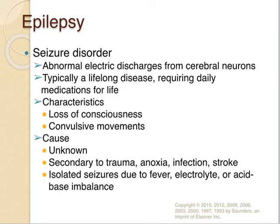The causes, it can be unknown or idiopathic. A seizure can be caused, and epilepsy can be caused secondary to trauma, a brain injury, or infection. And you can have what is an isolated seizure due to fever, electrolyte, or acid-base imbalances.